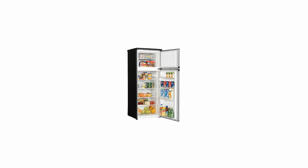DPF073C1BSLDD Designer 7.3 cu ft. 2-door apartment size refrigerator. Steel.